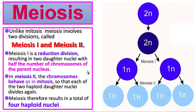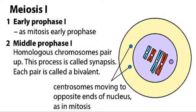Okay, so meiosis. Unlike mitosis, meiosis involves two divisions called meiosis 1 and meiosis 2. Meiosis 1 is a reduction division resulting in two daughter nuclei with half the number of chromosomes of the parent nucleus. And you will be required to know the steps of meiosis, all the way from meiosis 1 to meiosis 2.